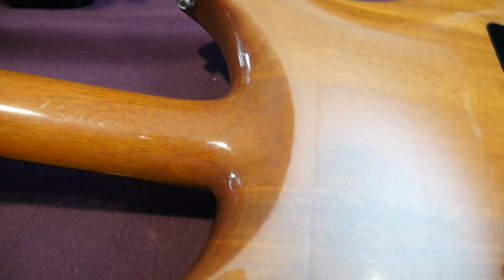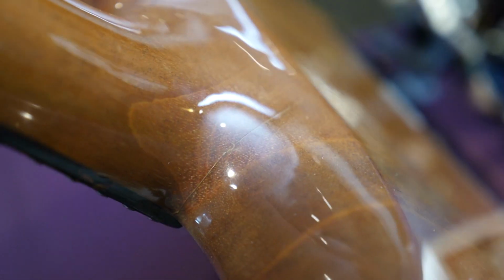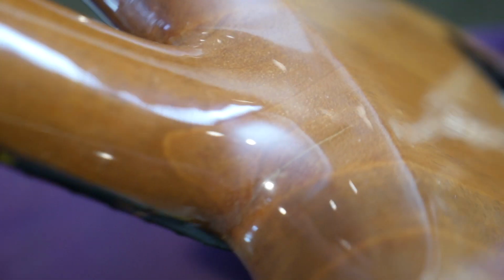Now, I am a little bit sad to announce that there is a small crack right here. And I did not notice this when I bought it. However, this one almost looks like it's just in the finish to me. But this guitar still plays. It holds pitch just fine, but I do want you to be aware of that one.